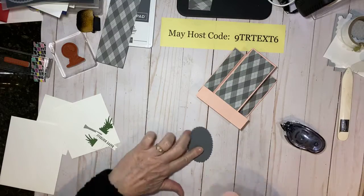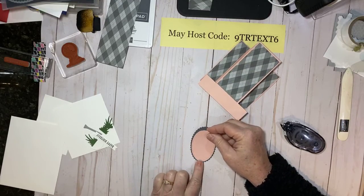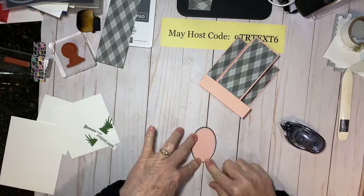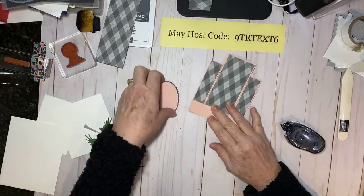Oh, and I probably shouldn't have taped those together yet, and I'll show you why later, but we'll make it work. There we go. So that's a nice piece there.